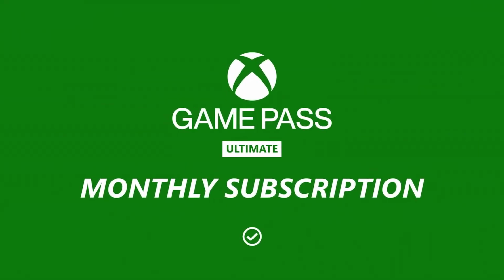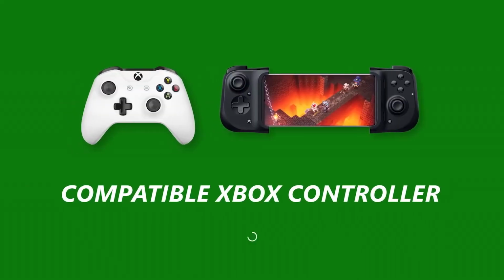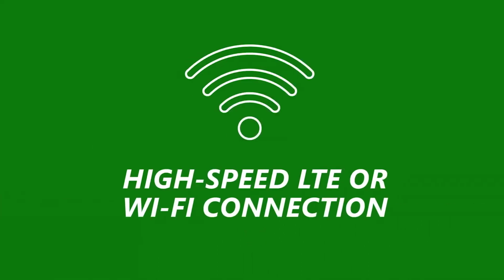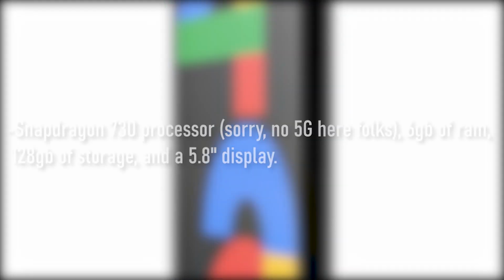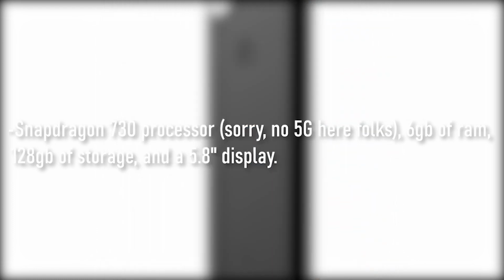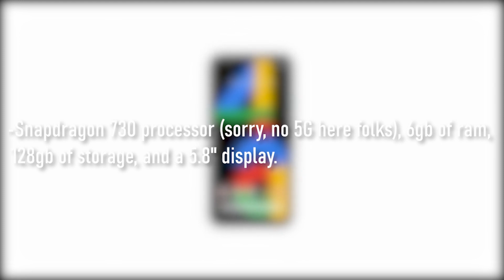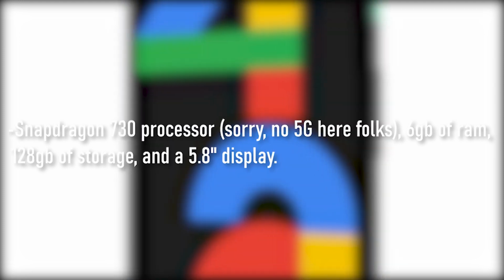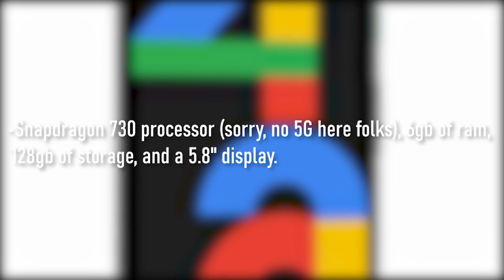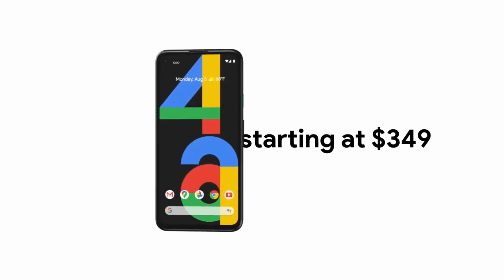Luckily, Xbox Game Pass Ultimate's magic mostly happens in the cloud, so while the Pixel 4a will not be the snappiest of the bunch on the list, it will still get the job done. So what's under the hood? The Pixel 4a features a Snapdragon 730 processor, sorry, no 5G here folks, 6GB of RAM, 128GB of storage, and a 5.8-inch display. Oh right, and again, it's only $349 US.